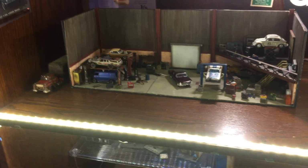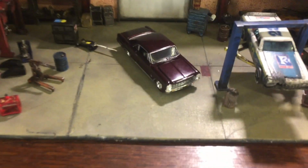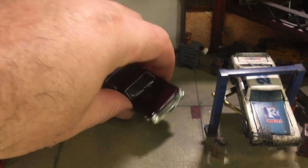Well, we're doing an art for art trade today. Got a friend named Robin. He likes Novas. He's feeling a little blue. There we go.